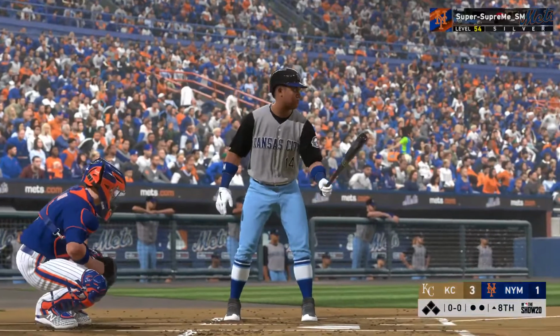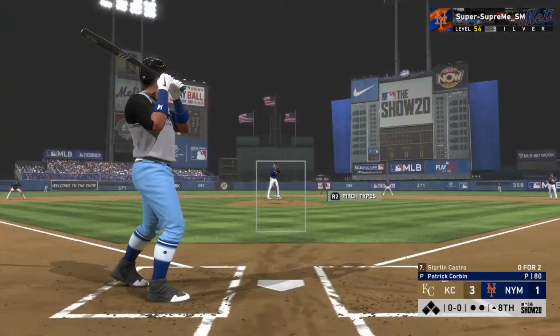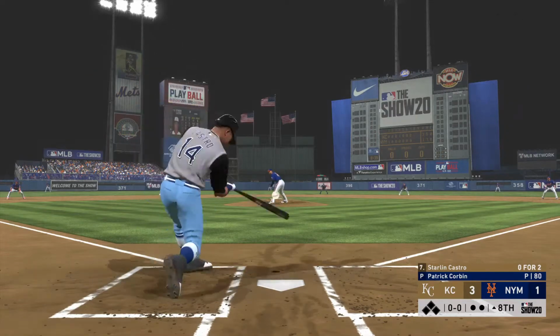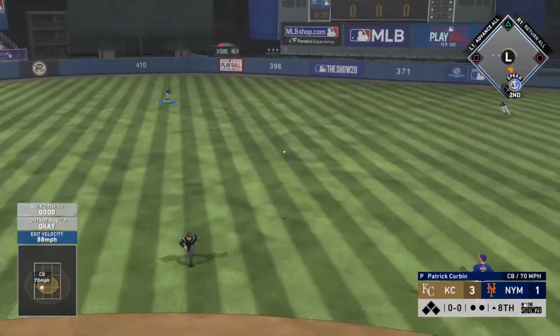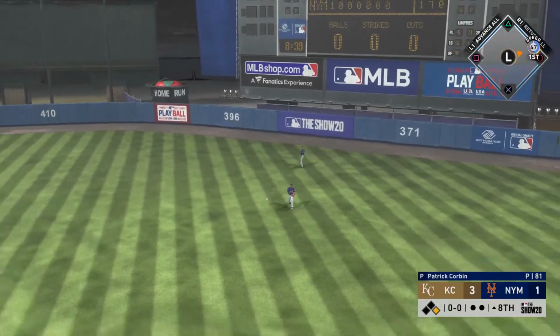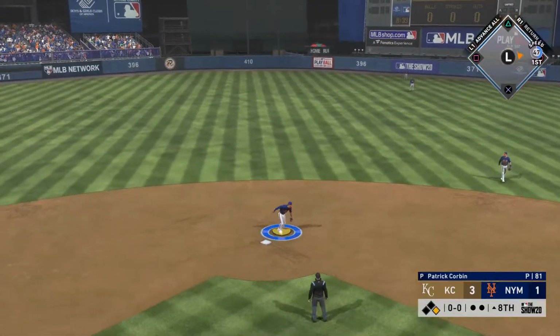Here's Starlin Castro. He was a double play victim last time around. Kansas City, ready to deliver. Here's the first pitch. Line toward right center. And there's a base hit. So a chance to add a little insurance here as the leadoff man is on to start the 8th.